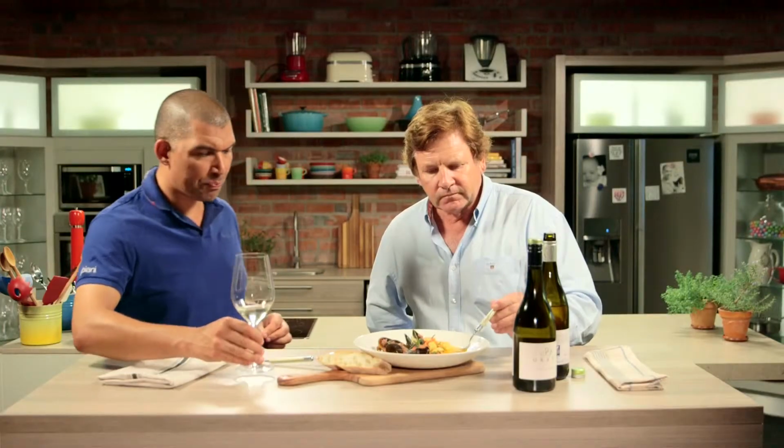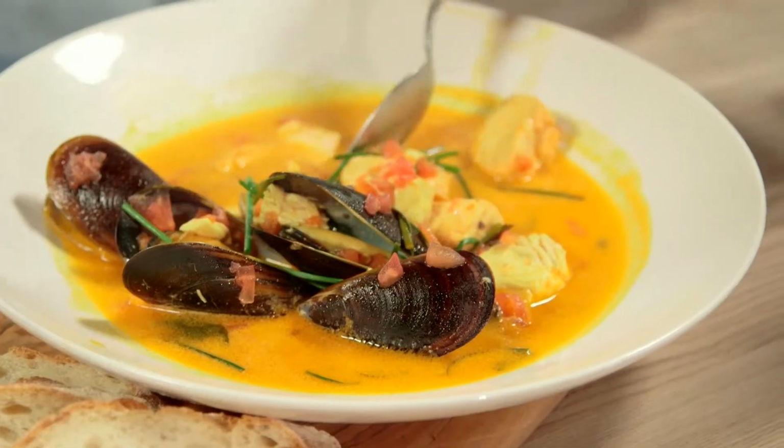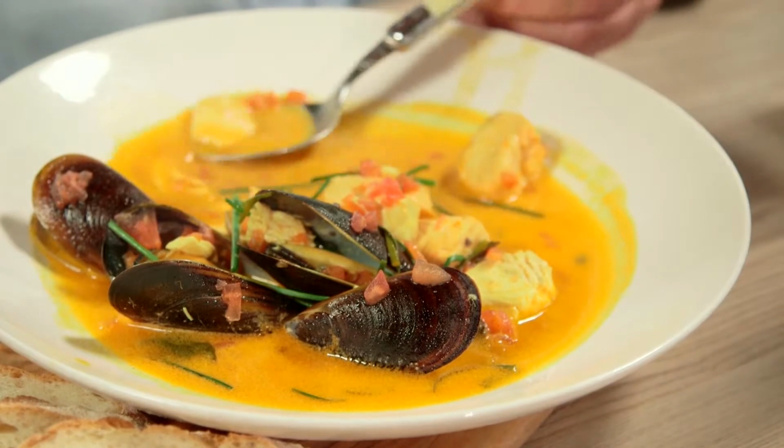I used quite a bit of butter in this bouillabaisse. And there's obviously the cayenne pepper in there, and I think it worked beautifully with the Sauvignon Blanc. Oh, your bouillabaisse is so good, I think I'm going to eat it all.